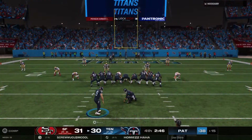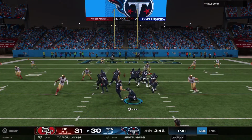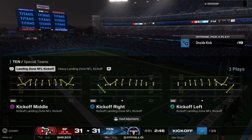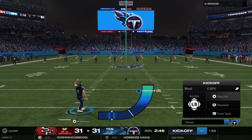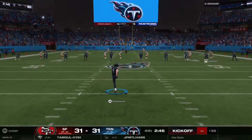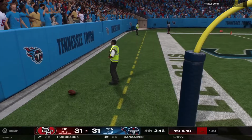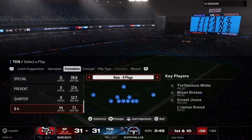And that's one of those drives, Mike, where you know your best is needed. Can you come through here late and give your team a chance? They're an extra point away from tying this thing up, and we got ourselves a ball game. All even. Fourth quarter, everything we've wanted. What's in store in the remaining time? And this one is fielded in the end zone. Will not be returned. So it'll come out to the 30.